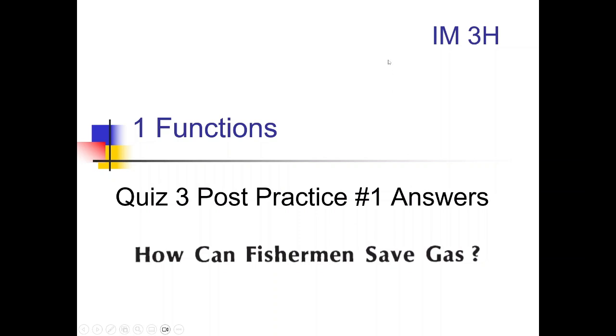Hello there, Mr. Sutton here, bringing you the IM3 Honors Chapter 1 Quiz 3 Post-Practice Number 1 Solutions on mixed factoring. There's a worksheet that goes with this. Let's take a look at that.